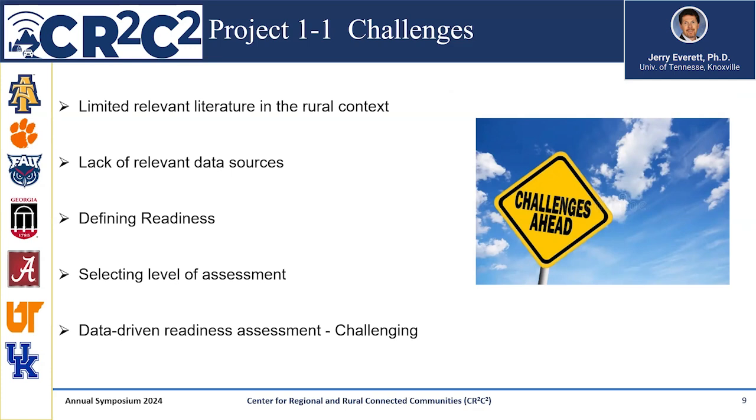How do you decide when a place is ready or not for implementing something? And then setting a level or multiple levels for assessment. We want to focus in on that. And then just doing this on a data-driven basis as opposed to just a qualitative basis.